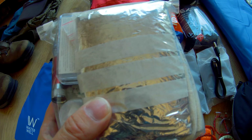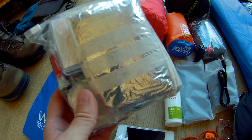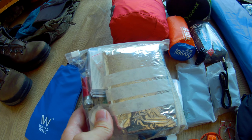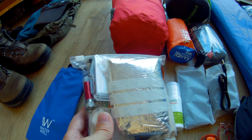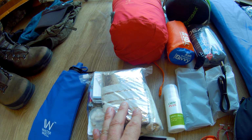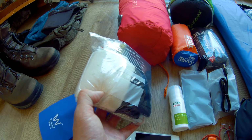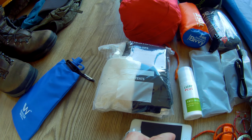This is my first aid kit. I'll go through that later. I've tried to cut that down. I've switched it into a plastic bag because it actually saves quite a bit of weight. The little red bag that it came in weighed quite a bit. So I've got that down to 291 grams. I probably could get it less. If anybody else is making their own kit, you definitely can get it less.